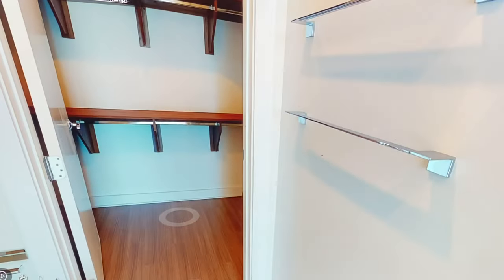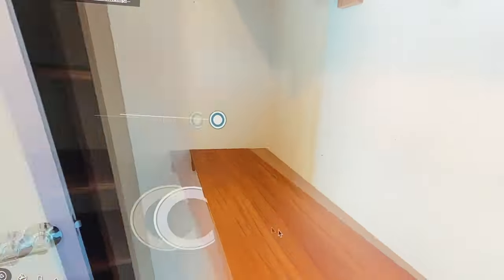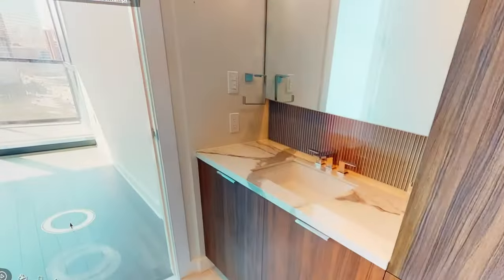I love the deep tub. I love the rainfall shower. Moment of truth. Okay, it's a pretty spacious closet. So this one's all right. I'm not really opposed. The only thing I don't like would be the actual bathroom cabinetry, but that's something that, again, you can live with.